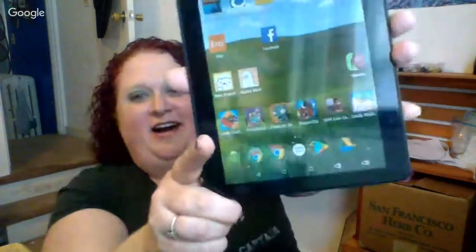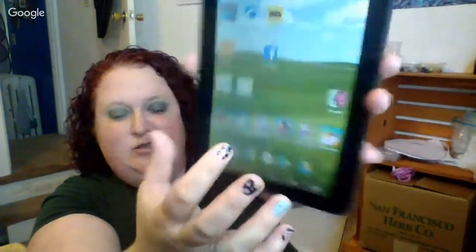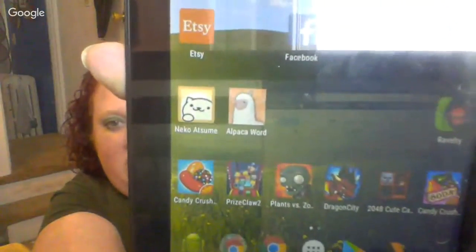So I have a couple of things to talk about. First I want to show you, I downloaded, this is my tablet, and I just have it upstairs for reading books or playing games, mainly Neko Atsume, which is the cat game, and then the 2048 cat one that meows. So I found this other one. See what that says? Alpaca Word. Okay, I think their little thumbnail is broken because it's really Alpaca World.